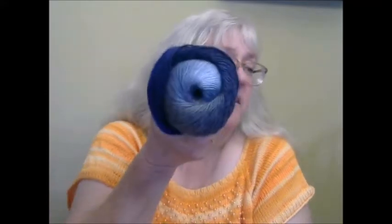It is 10% alpaca, 10% wool, 80% premium acrylic, and there are 550 meters or 601 yards. I would say it's a fingering weight, just based on what it looks like to me. And looking at the yardage, I would definitely say fingering weight. So this is the prize for week number 1.